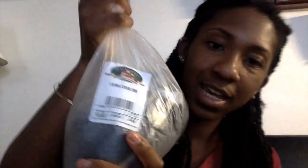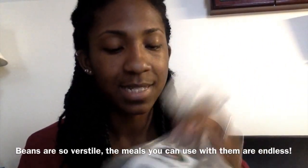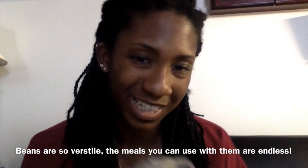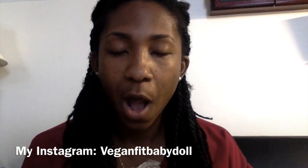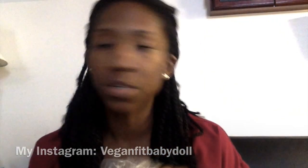And then I got organic black lentils. I discovered these about 2 weeks ago. I absolutely love them. They cook so fast. I like making them into this lentil stew that I've posted on my Instagram before. So quick to make. Honestly, I'm going to make these for dinner tonight.